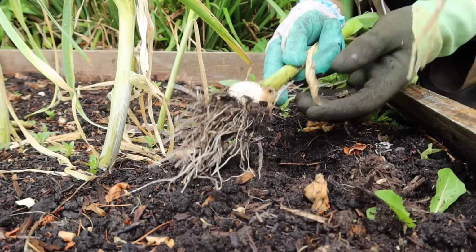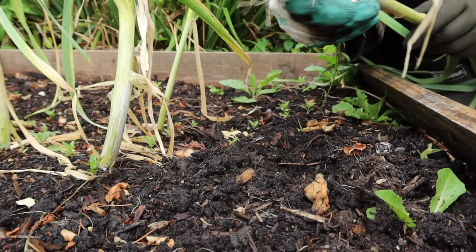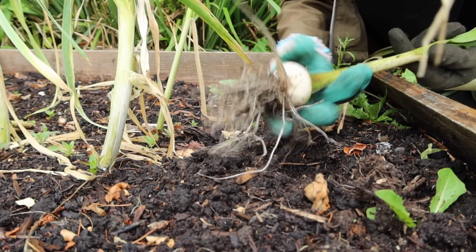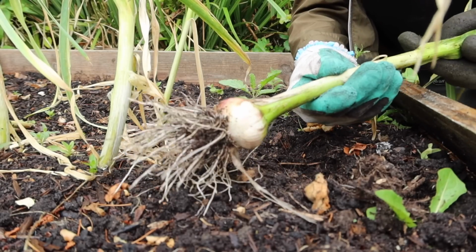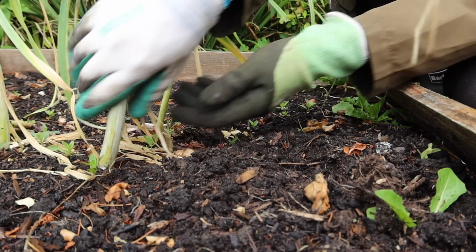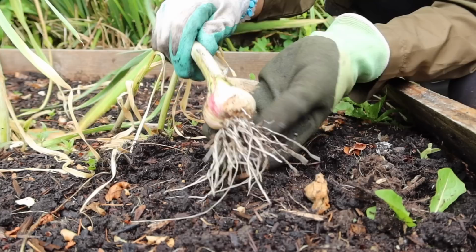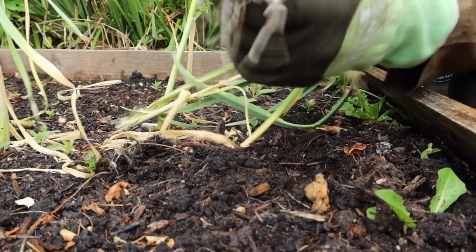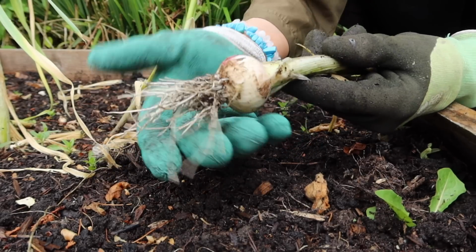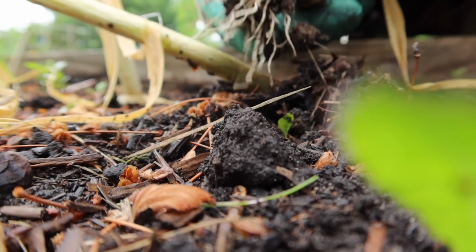Oh my god, look at this one. Oh my god, it's garlic. God, I'm yelling. This is unbelievable. Oh my god, what is happening? I'm gonna have a heart attack in a minute. I'm gonna go for this big one.